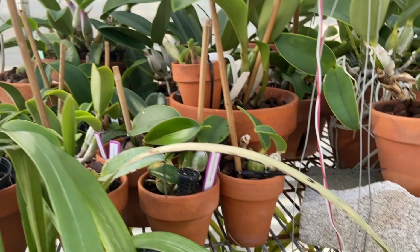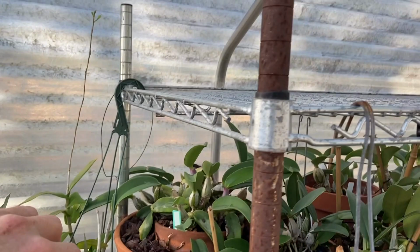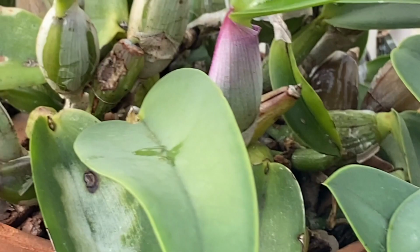I have a large walkeriana that's this guy over here, and it was spiking and had buds coming out. Those buds have aborted. Let's see if I can come around here and zoom in for you on that sad story of aborted buds right there. I'm not really sure why that is, but it is what it is.